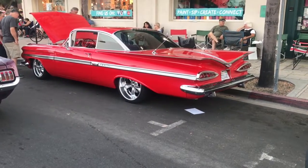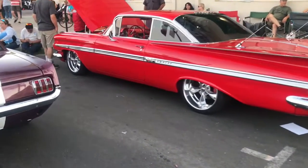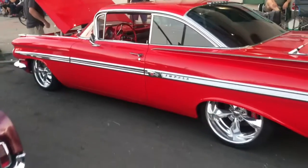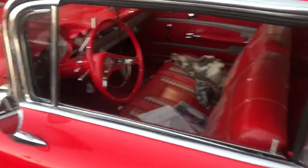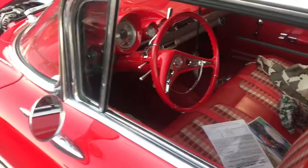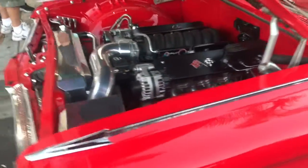Now the paint job on this Impala here is over the top. I mean, it's just flawless. It's like breathtaking. Looks like it's going 100 miles per hour just sitting here. Check out the interior on this bad boy. It is just ridiculous. And it has a modern Corvette motor in it.